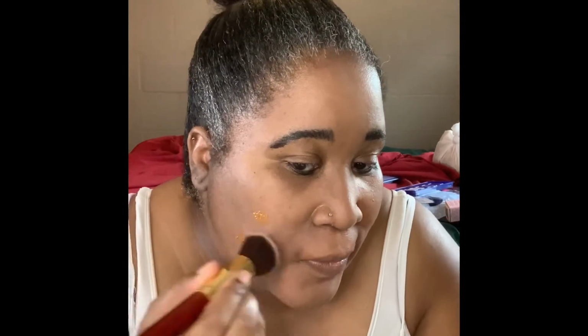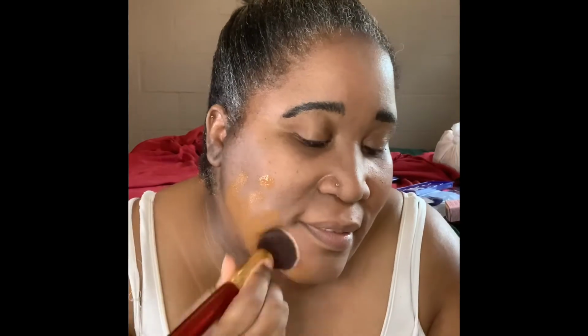Okay. Did I use this yesterday for my foundation? Shake it up. Do one pump, two pumps. Let's do two pumps. Two pumps. It's looking a little orange. It ain't look this orange yesterday. I'm telling y'all, I think the lighting was bad yesterday though. My lighting was real bad yesterday. And I told this lady not orange. I don't like to look orange. I told her to give me a yellow undertone.